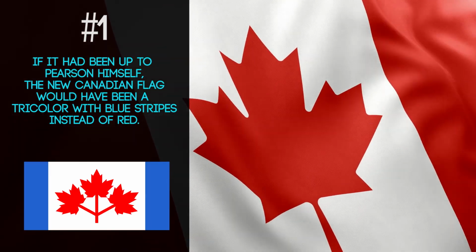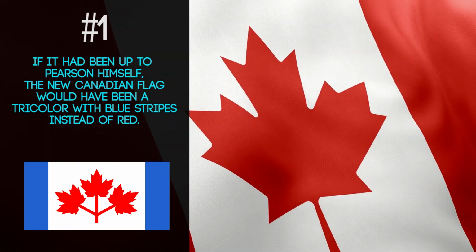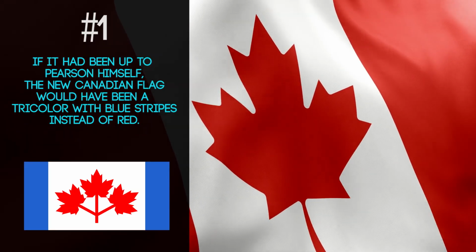If it had been up to Pearson himself, the new Canadian flag would have been a tricolor with blue bands instead of red. And 3 maple leaves would be in the middle instead of only 1. This flag design is often referred to as the Pearson pennant.